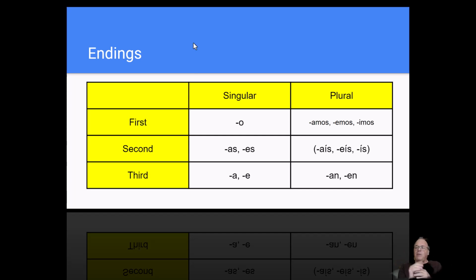If it's an ER verb, it'll be amos. If it's an IR verb, it'll be emos. So anytime I'm saying we are doing something, I'll use the word nosotros if I need to for emphasis. But anytime you see a verb where there is an amos, amos, or emos on the end, that is always the we form of the verb. That's first person. That's it. If it's yo, put an O on it. If it's nosotros, put amos, amos, or emos on it.